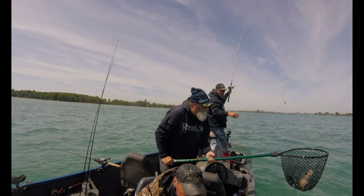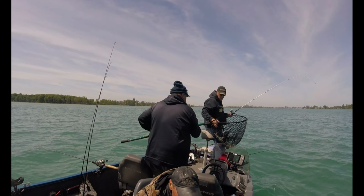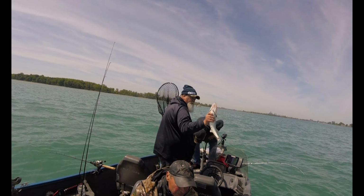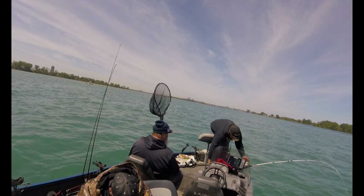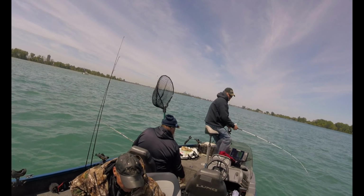It's a nice one. Like I said, I like to still jig that low light period in the morning if I can find an active school of fish. But if I don't find an active school of fish right away, then I'm pretty quickly going to switch over to crawler harnesses and bottom bouncers because I'm going to cover a lot more water that way.